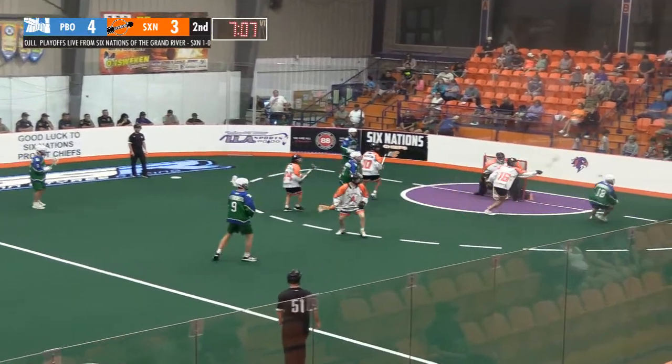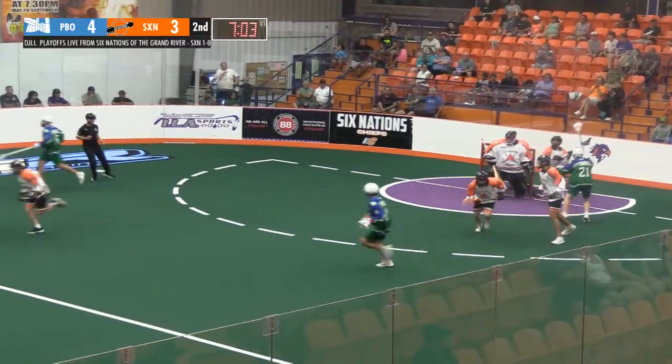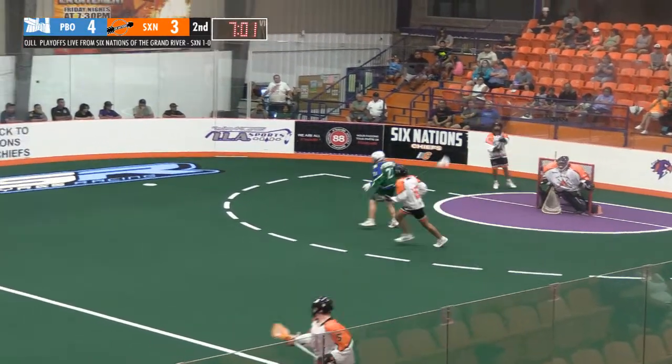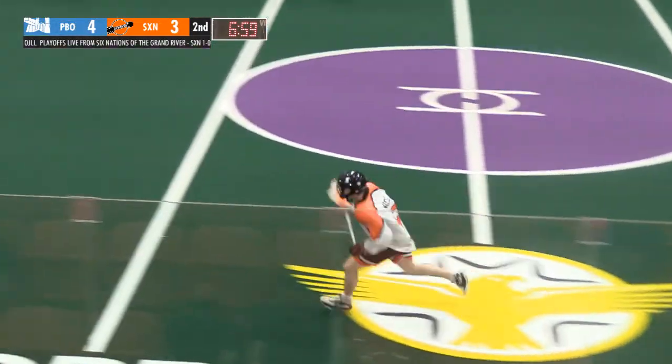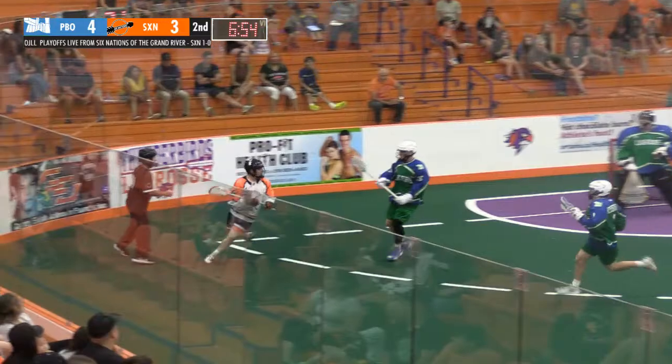This is Nicholas Rude controlling back to Matthew Drimmie. Sick pass inside to Sage. But Thompson just there to swallow it up. Plays such a quiet game in the goal. Not a lot of movement. Just lets the ball hit him as Ricky tests the waters for Six Nations.